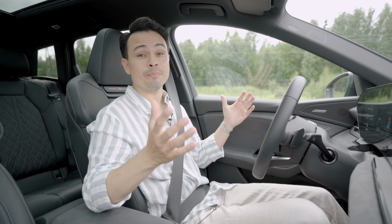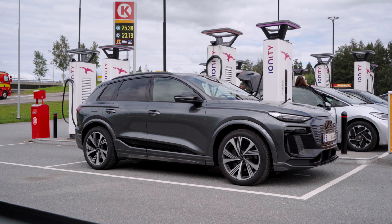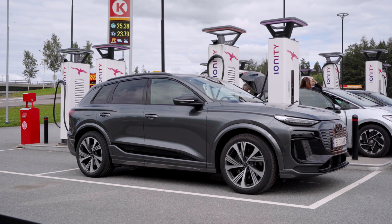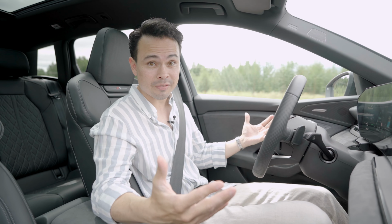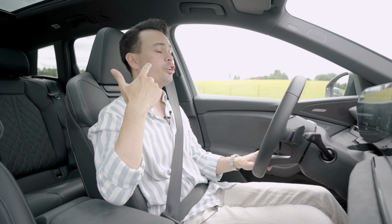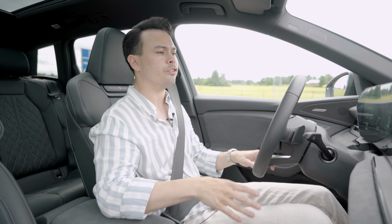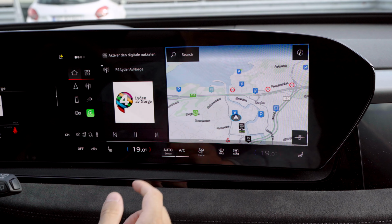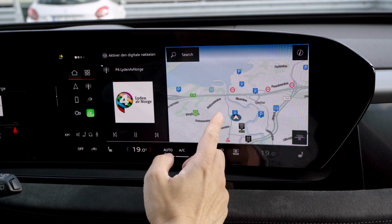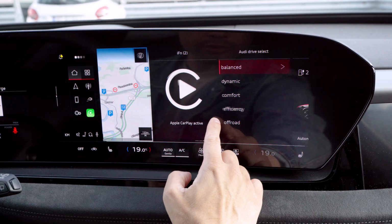Finally, we have the brand new Audi SQ6 E-Tron on Norwegian roads for almost a whole week of testing. So guys, the upcoming videos are gonna be awesome. I'm gonna do the range test, we're gonna do a long trip test, we're gonna do a full review, and I'm also gonna do a deep dive into this new MMI Panorama infotainment system, which is the first car to feature an Android-based infotainment system.